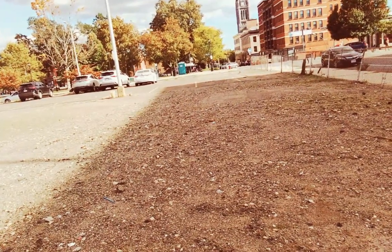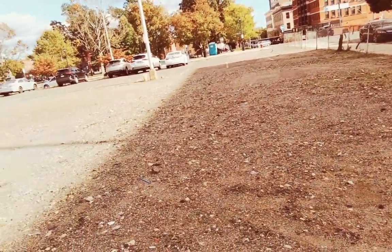So this very empty location used to be a very, very busy location in the past.